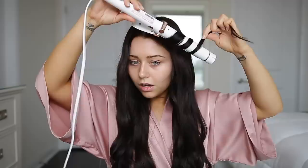After I finish doing that, I'll take the straightener again. And let me back up for you guys. So I'll take the straightener again and I'll go over the hair. I know this is kind of like, what are you doing, girl? But I just always do this because it tones it down, makes it a little bit more of a straight wave, makes it looser.